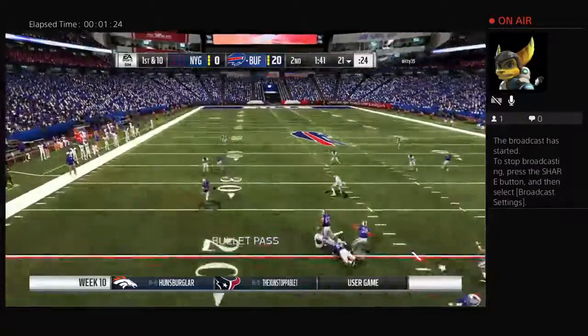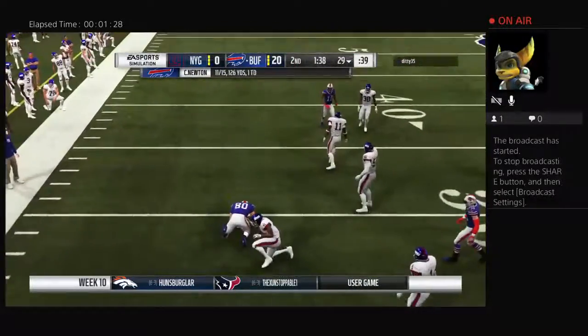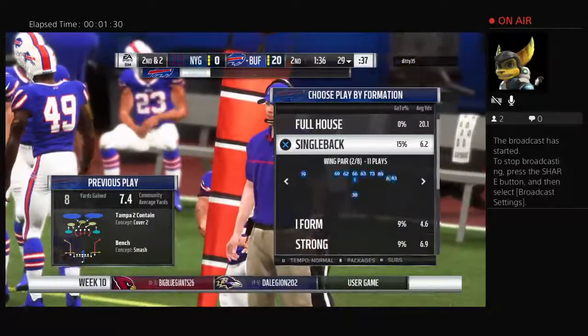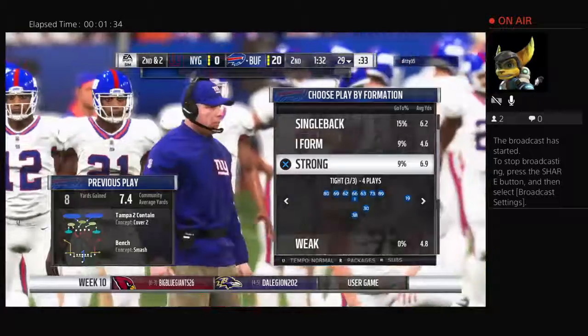On 1st down, it's Newton. And he's got his man on the out route. And he'll get to the 29-yard line, brought down there. A good pickup there, 8 yards on the 1st down completion.